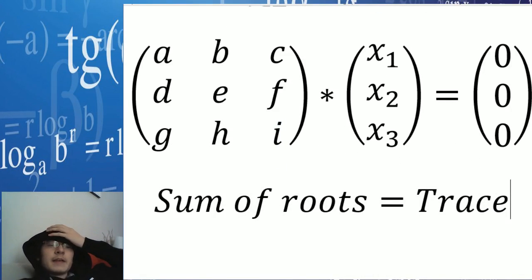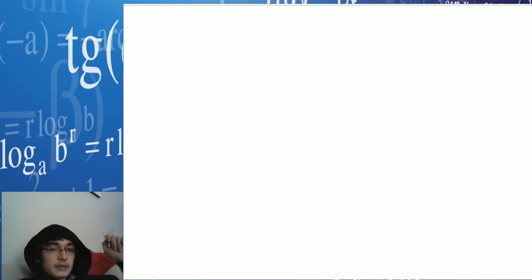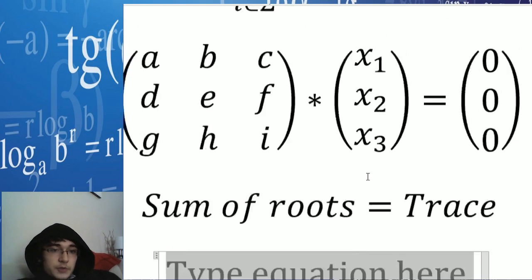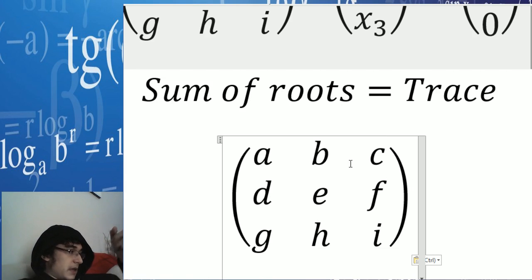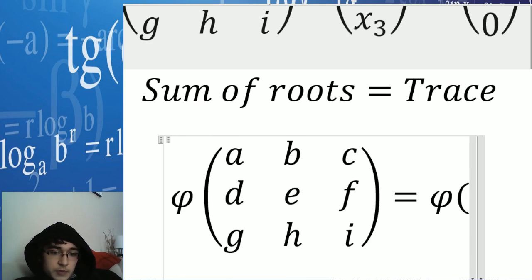Okay, so then there was what in French we call the polynôme associé à la matrice, which means the polynomial associated with the matrix. Sorry for the bad translation. So you have a matrix, and you build a determinant, an application that has bilinearity. That means that if you have an application, phi, of it equals something, equals phi, and I'm just going to copy that.